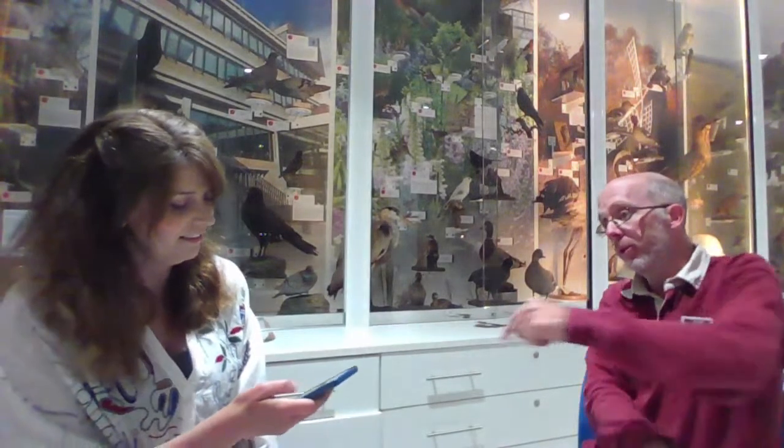Bob asks, do water voles mate more than once in their life? Oh, yeah. They're polygamous. The male's territory includes multiple female territories, so he'll mate with the females along his territory and defend that territory. So he'll mate lots. The females will mate several times in a year, obviously, and they're not monogamous at all.